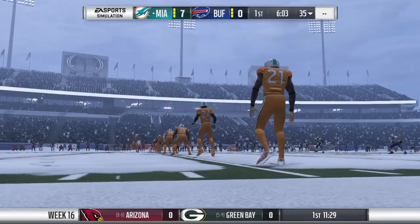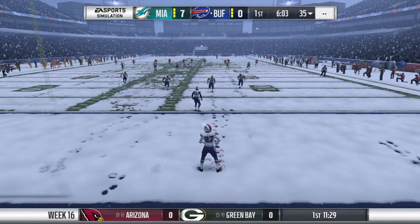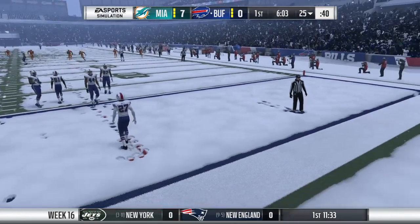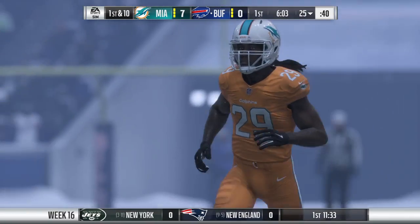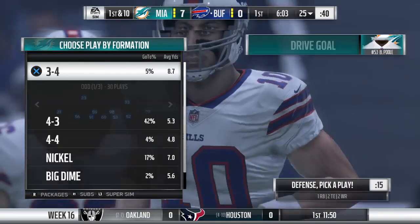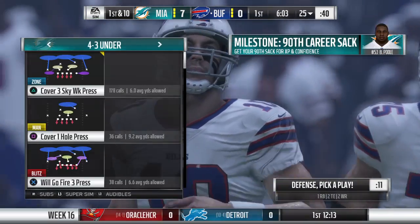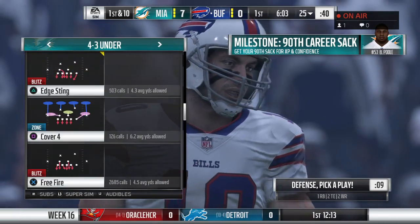Out is the kickoff unit as they run up and send this one away. And they will not get a chance to return this one as it's through the end zone for a touchback. Now the Bills offense gets ready to head back onto the field and hoping to do better than they did their last possession when they punted the football.